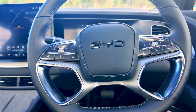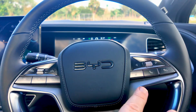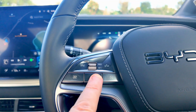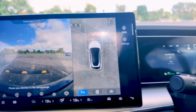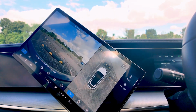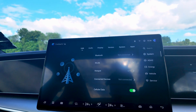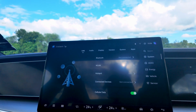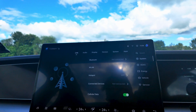Steering wheel, there's a host of features. You've got safety features on the left, media on the right, including your camera shortcut. On the screen, that's pretty much where it all happens. Down the bottom, you've got fixed controls. From the screen, you've got climate controls, ventilation controls, the ADAS system, ambient lighting, vehicle settings, media, navigation.